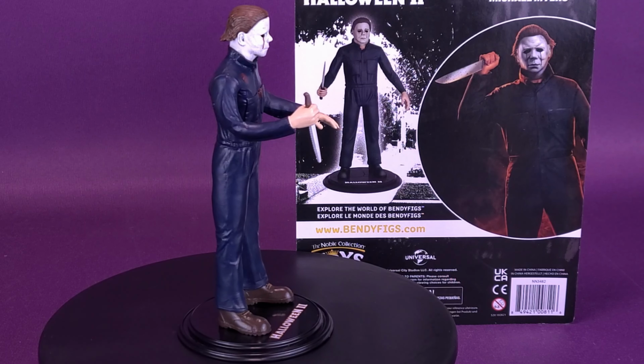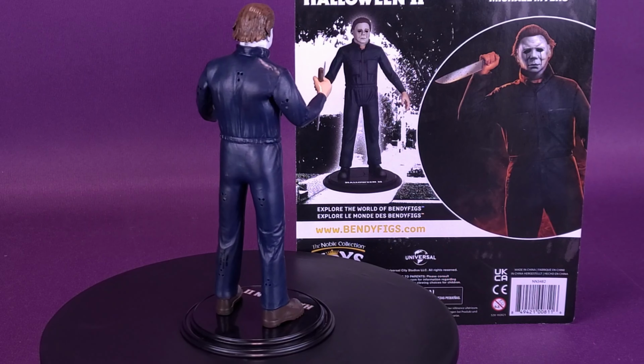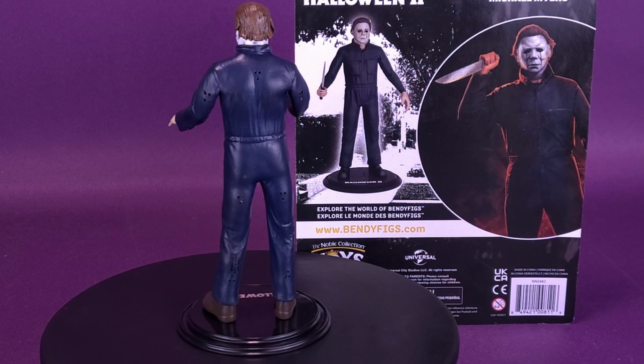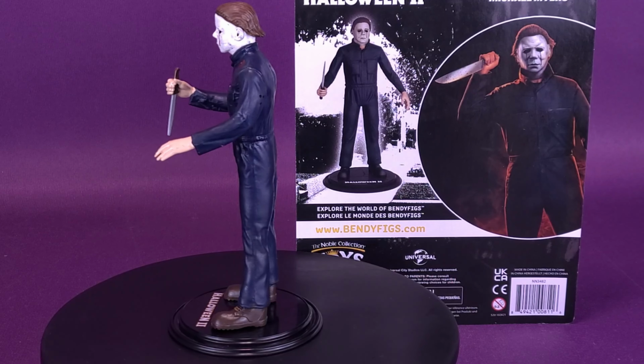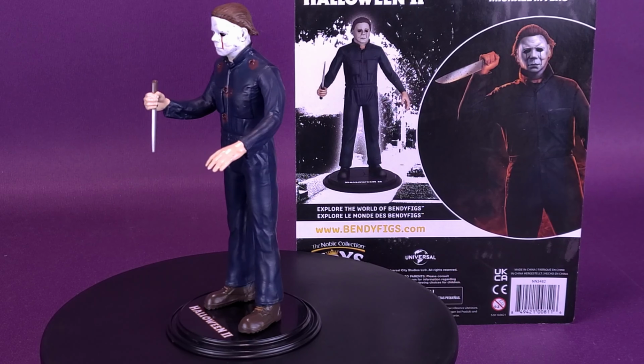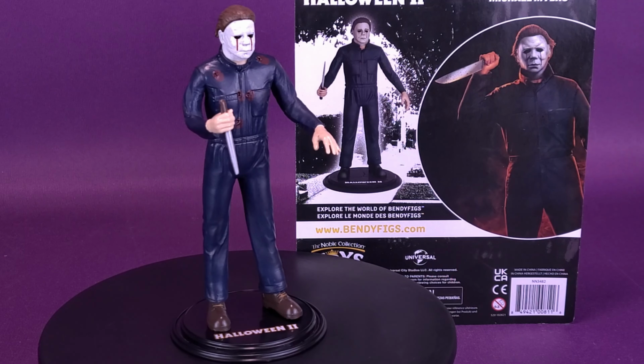I might even consider holding on to the cardboard that came with the figure because I think the artwork on the back is really nice. I don't know if this is specifically unique to the Bendyfigs, but that's an image of Michael Myers I don't think I've ever seen before. And of course, with the bloodied eyes and that blood streaming down the sides of his cheek, right away you know it's from Halloween 2.